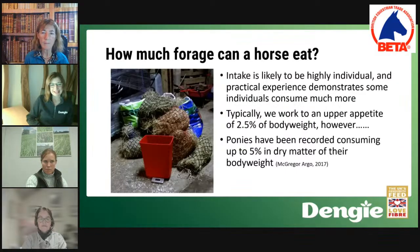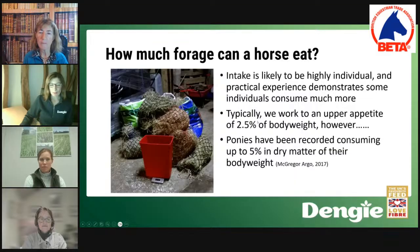Now, I think it's very important to stress that horses, and particularly ponies, never read the rule books. So there have been studies where they've been recorded consuming up to 5% in dry matter of their body weight. So that 2.5% upper limit is very much a theoretical one, and you have to be mindful that they could actually consume quite a bit more.